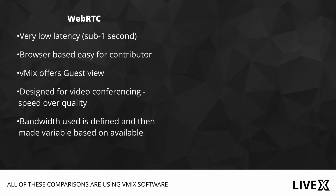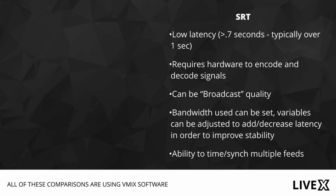You'll see that if you look at Ready Take Lives from the past: either the operator was on Wi-Fi, the guest was on Wi-Fi, or the guest was on Ethernet. If they're on Ethernet, it's a lot better, or their speed drops in their bandwidth, and WebRTC kind of adjusts and is variable. So then you have SRT.